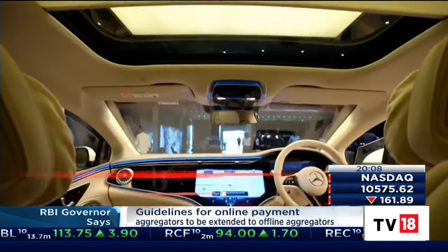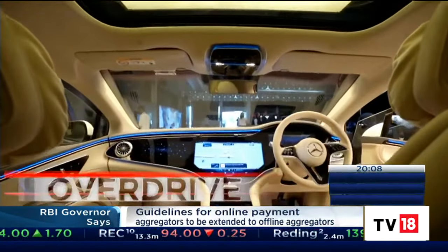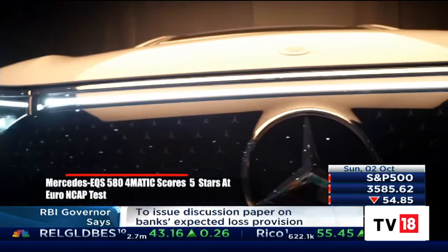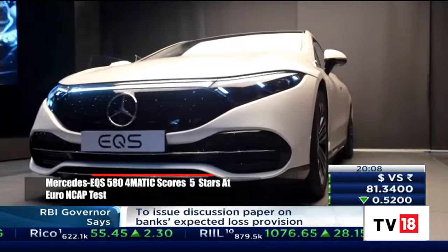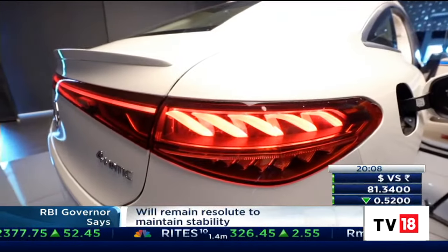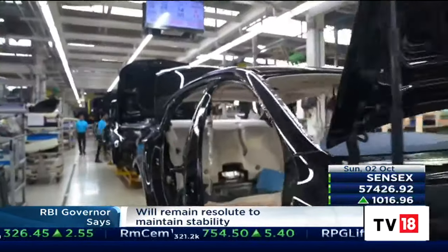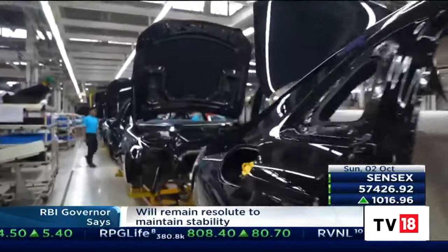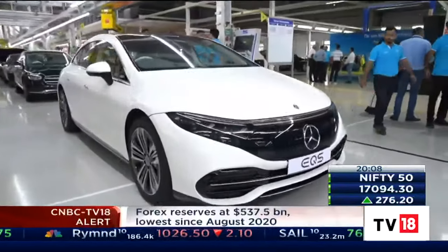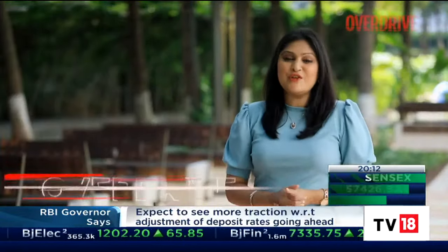Safety is non-questionable with a 5-star Euro NCAP rating and 9 airbags to keep the occupants safe. There's additional peace of mind with 2 years or 30,000 km service interval and 8 years and unlimited kilometer of battery warranty. Local assembly starts today on the same assembly line that brings together the India-made Mercedes Maybach and the S-Class. Welcome back. You're watching Overdrive.